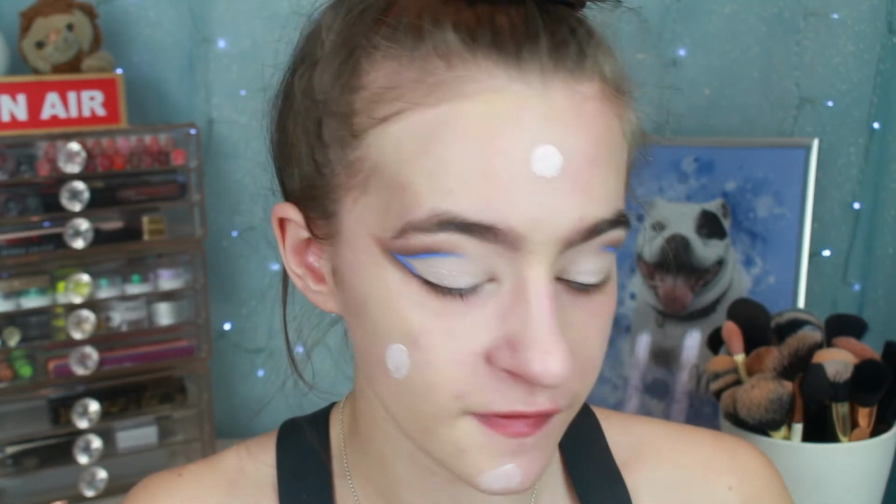So I'm just starting with my She Glam primer. Obviously I do have some concealer on my face right now, like I said, so hopefully it won't be disturbed too much. I really enjoy this primer. This makes my skin feel so nice. Okay, and now my NYX Born to Glow. This is in the shade Porcelain.